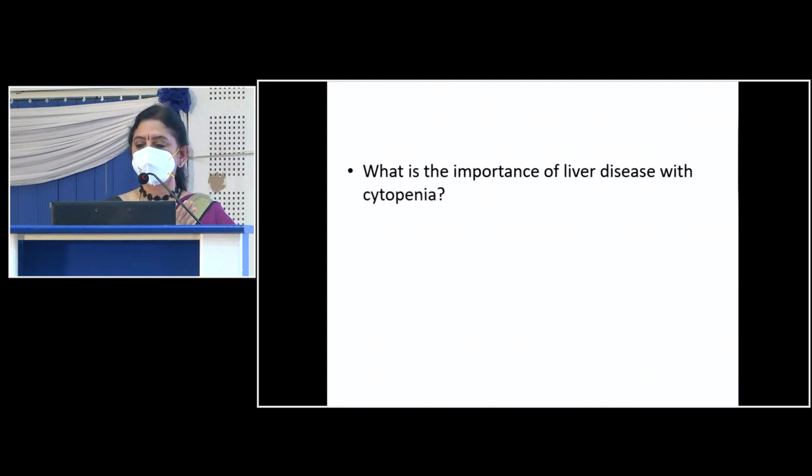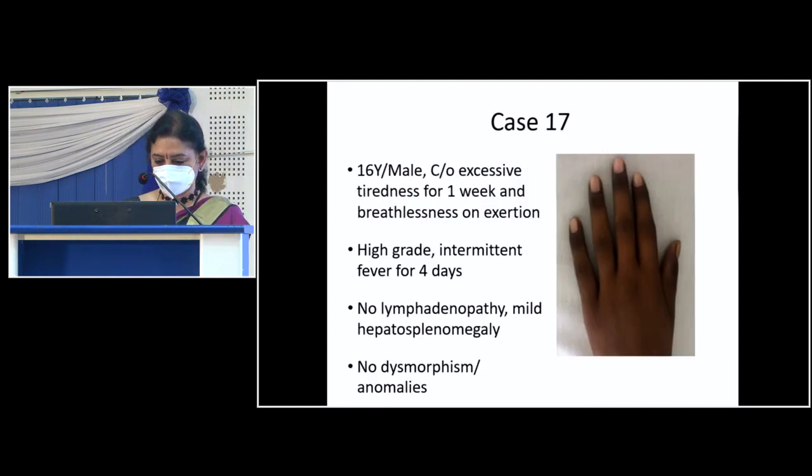healthy cell counts are always a sign that your liver is doing all right. So when liver patients start dropping their platelet count, things are taking a turn for the worse. You may not have a palpable spleen, but whenever there is pancytopenia, think of liver-related disorders, especially hepatitis C. So this could be the first presentation of a chronic hepatitis C infection.